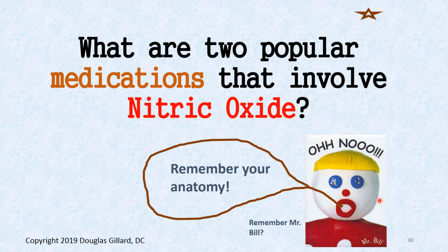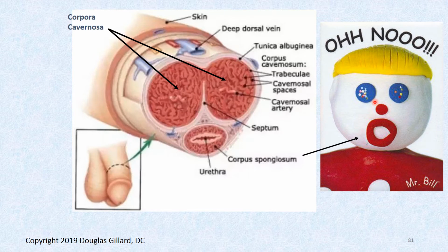And we can actually use Mr. Bill. Dr. Gillard, how in the world can you use Mr. Bill to talk about nitric oxide? Well, there are two medications that are really popular, and we can use Mr. Bill right here. If you take a cross-sectional view of the penis, look, it looks like Mr. Bill, doesn't it? Remember our anatomy here. We have two corpora cavernosa, filled with blood vessels, so they can fill with blood and make an erection. We have the corpus spongiosum right here as well. It does the same thing, but not nearly as much. The erection makers are these corpora cavernosa.